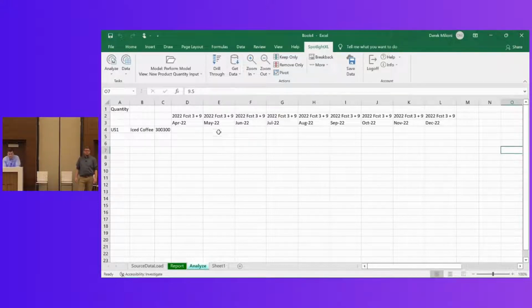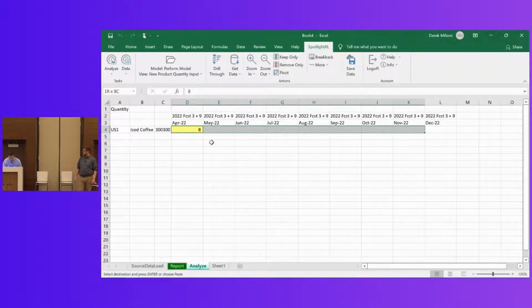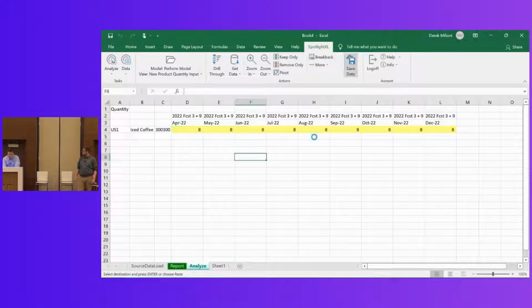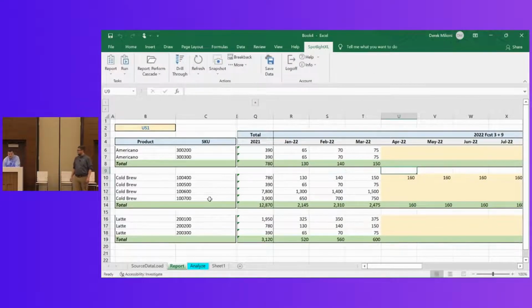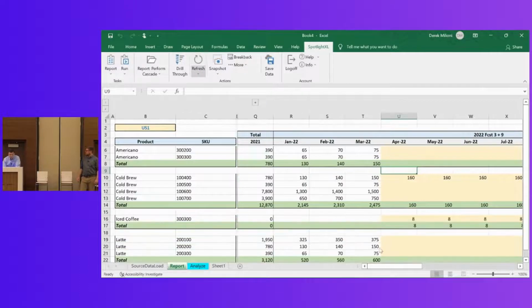So what we have here is a product quantity input. You can see iced coffee is going to be at US1, and it has its own SKU. So I'm just going to say, let's say we're planning 8. Just copy paste it, and I hit save data, and now the new quantity is in our model. And if I go back to this Cascade report, you can see iced coffee doesn't exist here yet. But as soon as I hit refresh, users can come in here, and if they don't like what I've planned at the 8, they're able to change that, and it's going to save into the model.